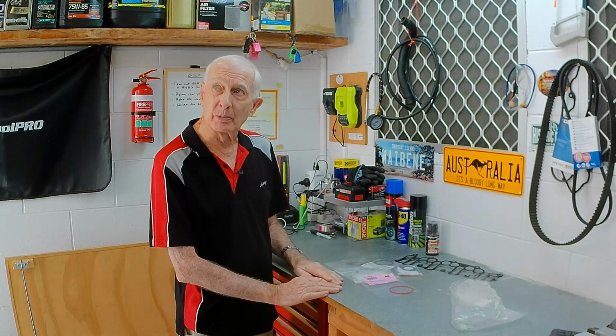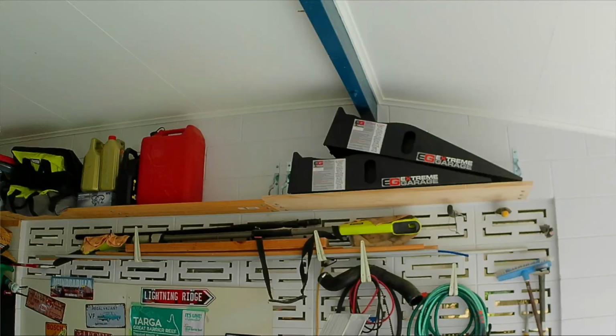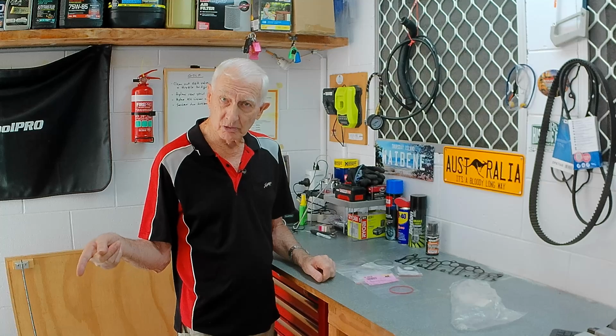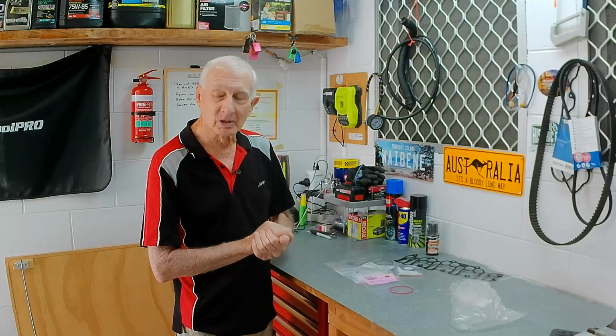So I actually might put it on the stands. I might actually put it on the new ramps, just in case I drop something down there and I've got to take the tray off to get it out. Once you drop a socket or something in these, you've got to take the bottom tray off. You'll never get it out. So anyway, let's get started.